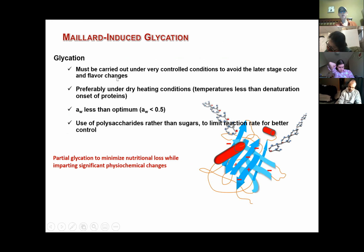In order to control the reaction, we run the reaction under suboptimal conditions for the Maillard reaction. So we don't want high temperatures. We don't want high water activity, or the water activity which is between 0.5 and 0.7, which is optimal for the Maillard reaction. So we want to be below that. And of course, we don't want high temperature for two reasons. One is you don't want optimal temperature for the Maillard reaction, but also you don't want to denature the protein.